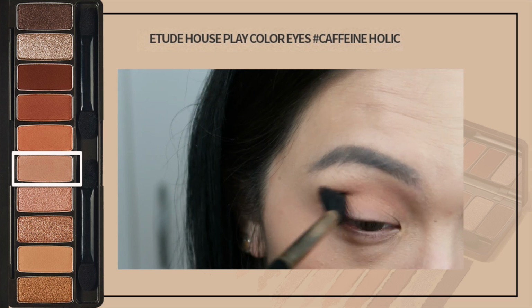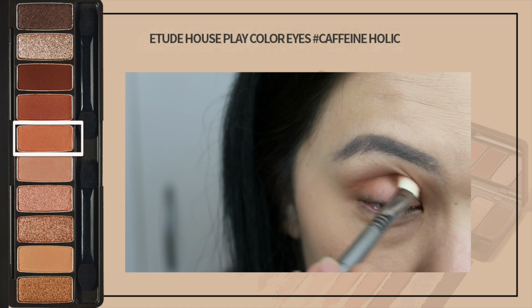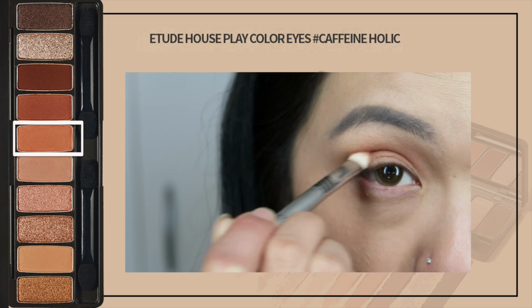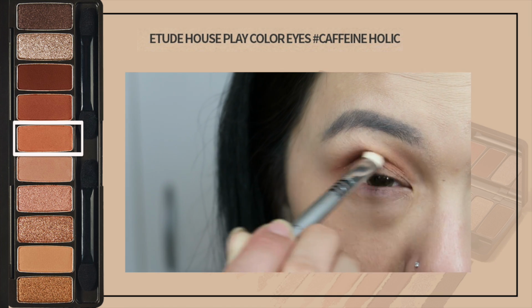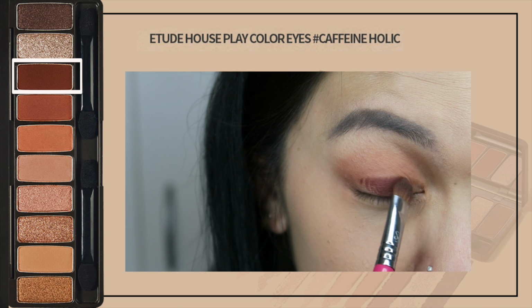But first, I'm using a fluffy brush just to deepen up my eyelid, and then going out with a blended fluffy brush with the orangey shade and just deepening up my eye shape a bit more. I wanted a 2-tone brown shade onto the lid this time rather than just one, and just blending it out on the outer part of my lid as well. Just take your time with them because you really want to blend this out really well.